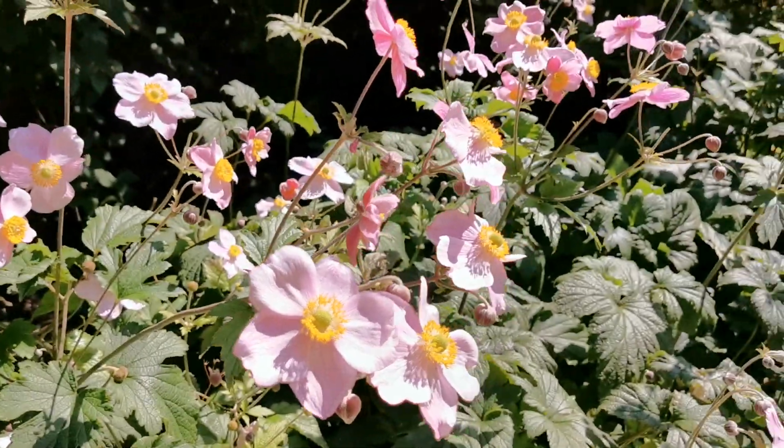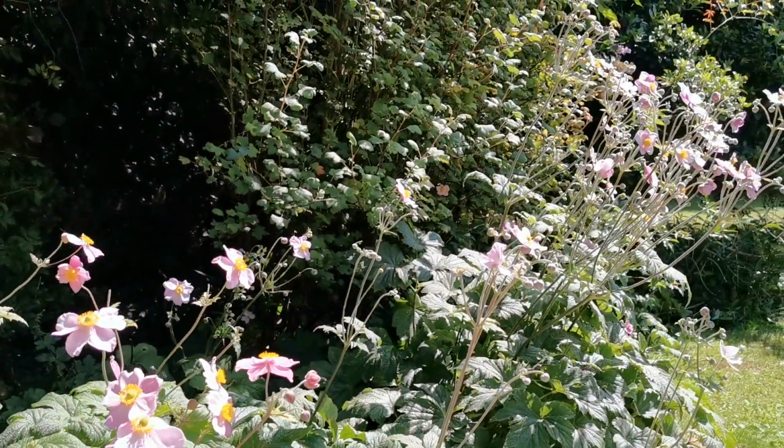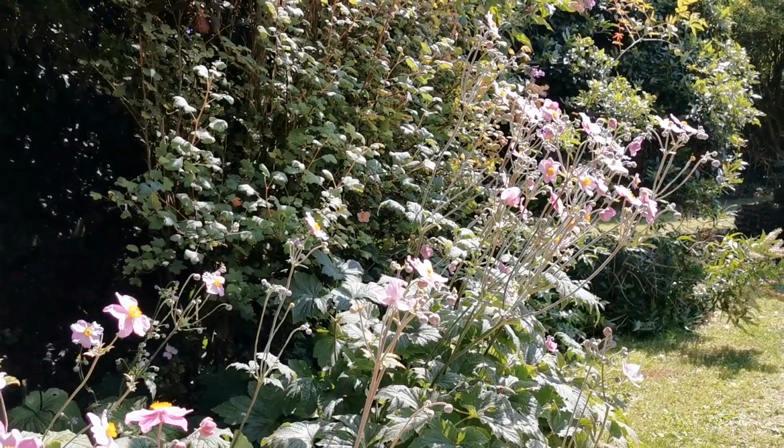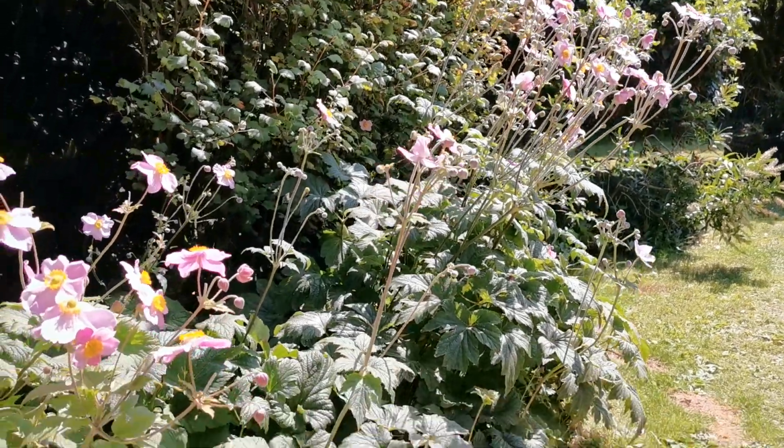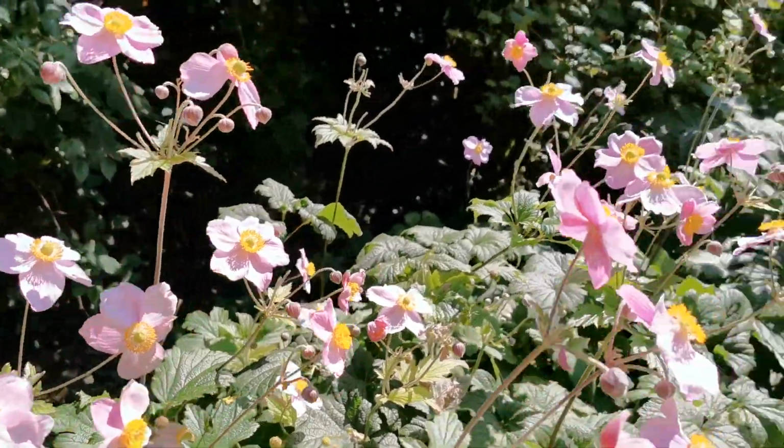And just on the entrance to the main garden we've got this beautiful little planting of Japanese anemones, which from now right the way through to September give us this flush of beautiful pink flowers.